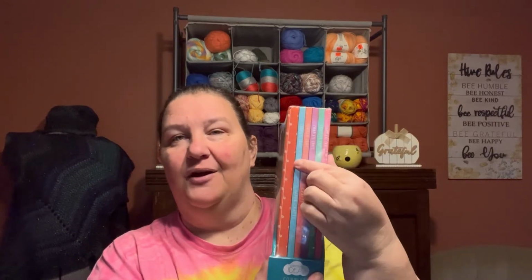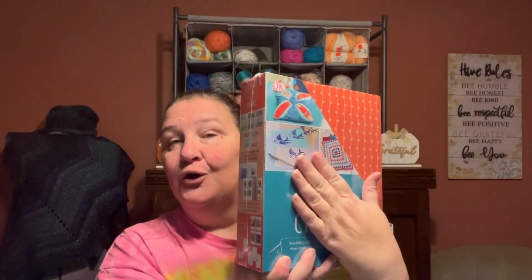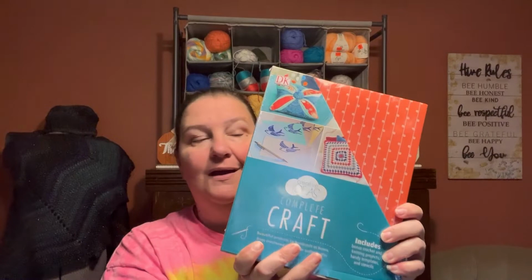All right, moving on. Let me show you what else I was able to find. This was also in the books section. It's 5 books. I was just making sure this here is not a book; this is just, I guess, to hold the place. It came with 5 books, and it includes bonus crochet and knit projects, handy templates, and stencils. And it comes in this little box where you can keep all your books.